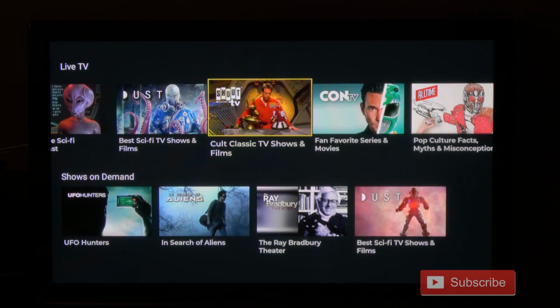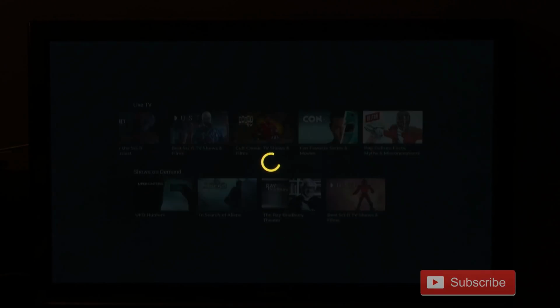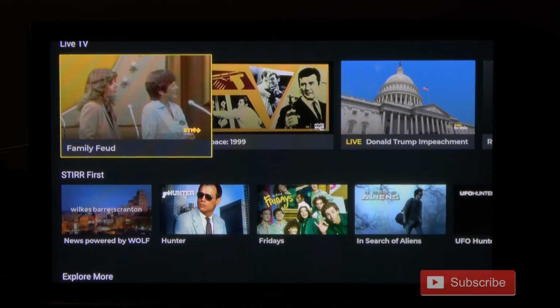If I click on this, it looks like it's Mystery Science Theater 3000, but it's actually loading up what's on Shout TV right now. So a little flaw in my opinion. I would think that this was Mystery Science Theater 3000, but really not the end of the world. So you get how the on-demand section works.